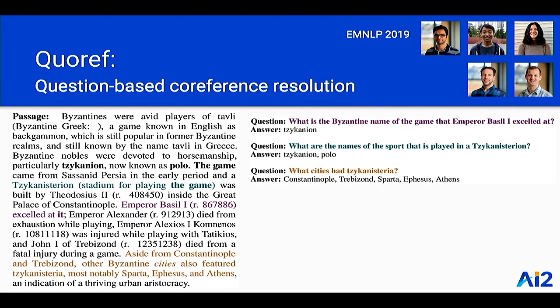Similarly, what are the names of the sport that is played in its Tikanisterion? Here, it's pretty easy to localize that question to right here, a stadium for playing the game, but I have to track the game back to its previous mentions and pull out the set of things that are names, which is polo and Tikanion, and so on.